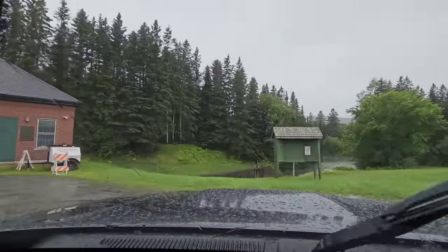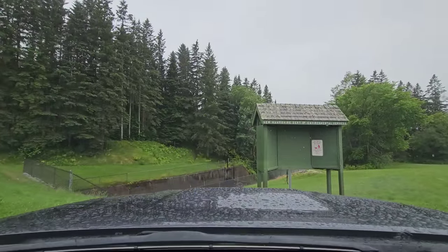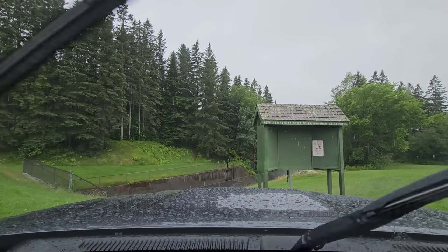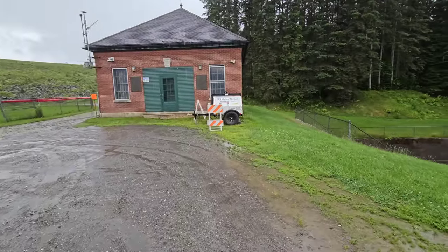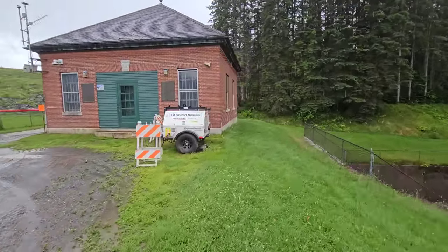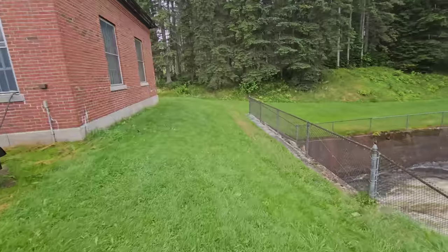I'm gonna get out just for a minute and walk down there. I came here in the winter once, the snow was over that fence. You could easily fall into there once. Not gonna linger too long. That diesel generator's running. I can smell it.